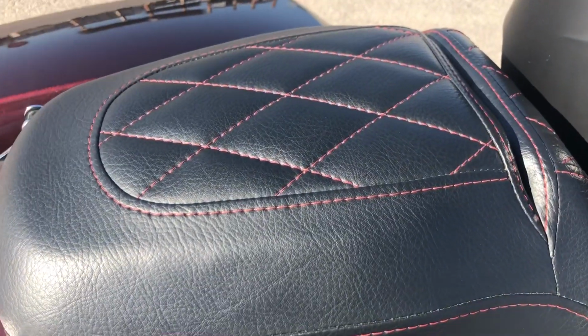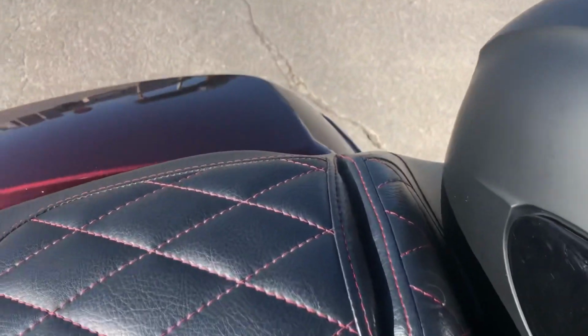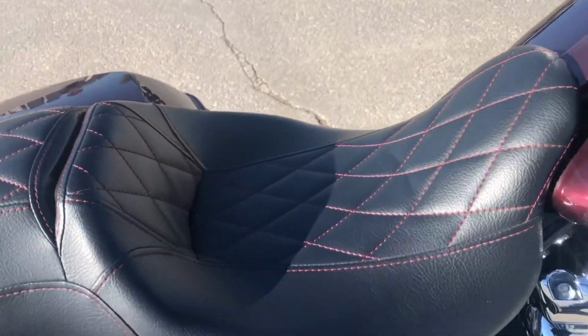Got the stitch seat. Exotic Customs stitched my seat for me. Move my helmet. $350.